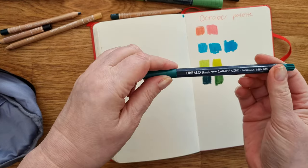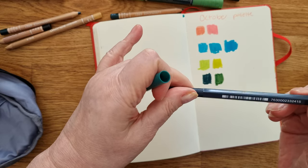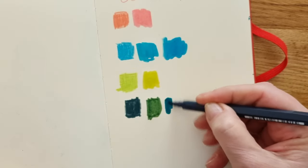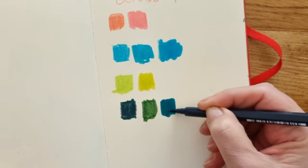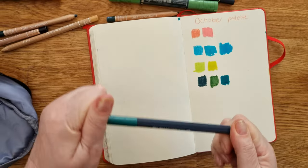And then again, using the Caran d'Ache marker. I don't think these have color names. They might just have numbers. That's more of a bottle green, but it's about as close as I could get.